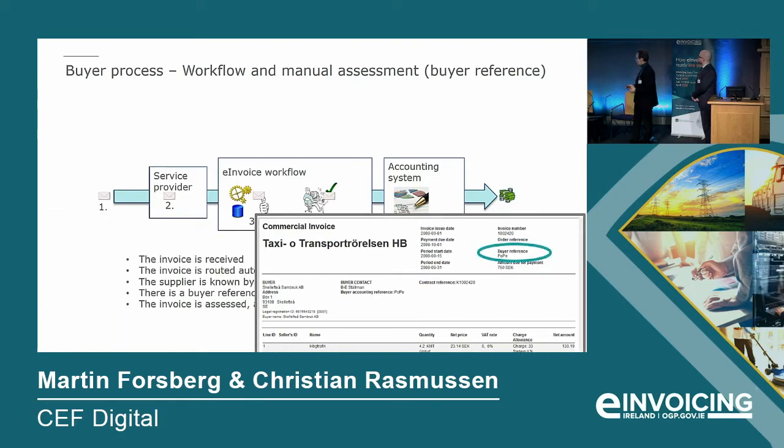And there is a business term in the European standard called buyer reference, which, when using PEPPOL, this or the order reference is mandatory. So at least one of them must be provided in the invoice. This is typically, in paper invoices, perhaps your contact or your reference. So this is the field that the invoicing workflow uses to automatically forward the invoice directly to the correct person. So you don't need someone to intervene and look at the invoice, and so this is probably the IT department, or this is him or her. With this reference, the invoice can go directly to the correct person. So that is one approach.